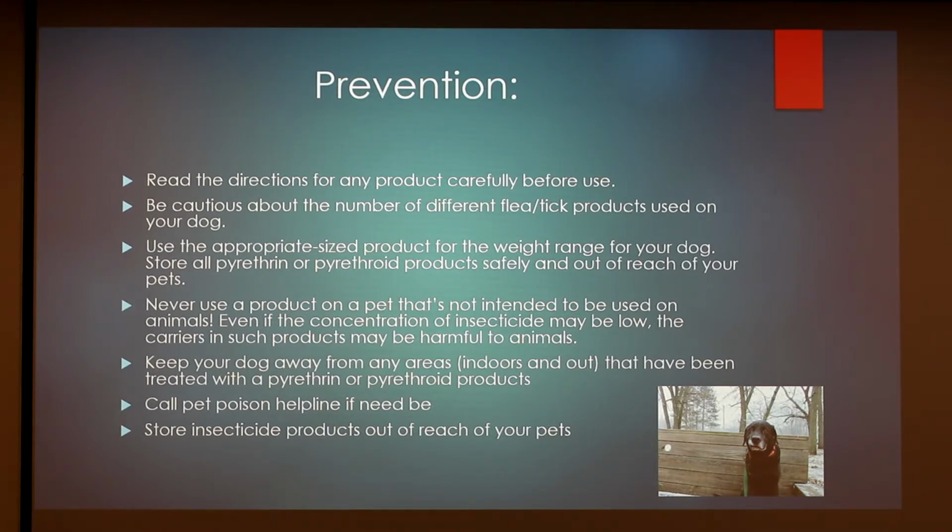And then if they do get into it, you can call Pet Poison Helpline if need be. It's a good number to have handy if you have pets. And then store your insecticide products out of reach. And that's the dog that ended up getting into the bag.